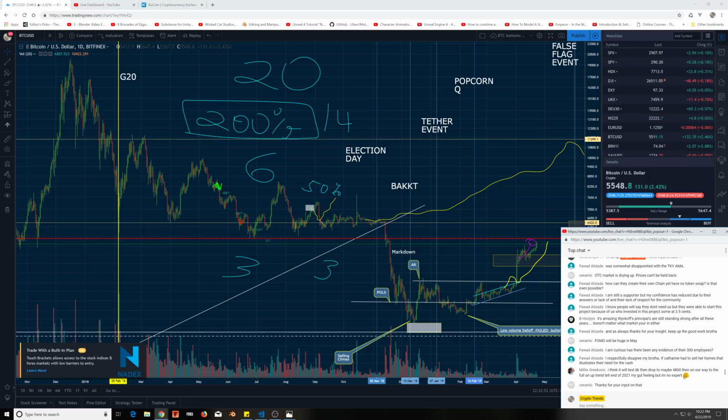So, hey Millie. Millie says, I think it will test 6,000, then drop to maybe 48. Then, on our way to the full-on uptrend until the end of 2021, my gut feeling. But I'm no expert. A lot of people think it has to drop, and that drop is what they're looking for.